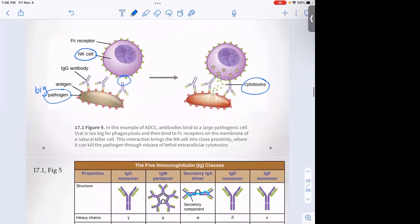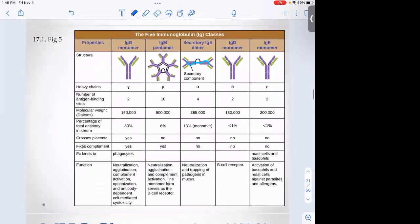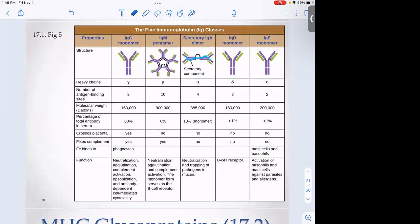Questions so far? I've just been throwing a lot of information at you. This is a table that sums up the different isotypes. Note, here's IgG. That's the most common antibody, and that's the only one that crosses the placenta. In terms of what the antibodies actually do and which isotypes are best at certain functions, I would say don't worry about that so much. I wouldn't expect you to memorize all of that, but it just points out that some isotypes are better at certain functions, some isotypes are better at other functions.